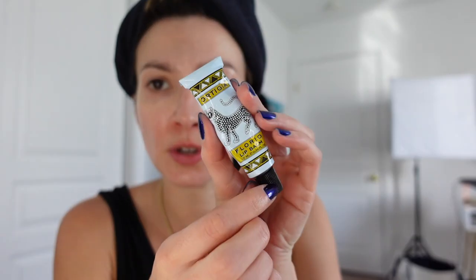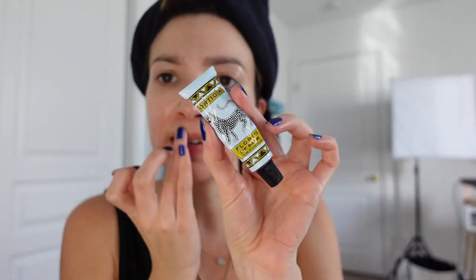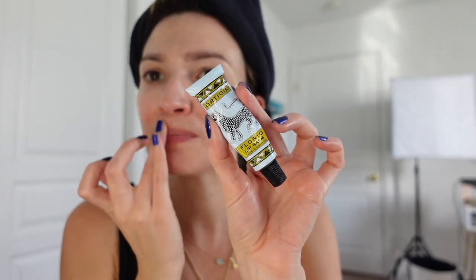I need some lip moisturizer. Any one will do. I put a lot of that on. Look how cute this packaging is. I took this from the hotel in Venice when we went to Italy on our honeymoon. It's got a little, what is that? I don't know. A leopard? A cheetah? I don't know.